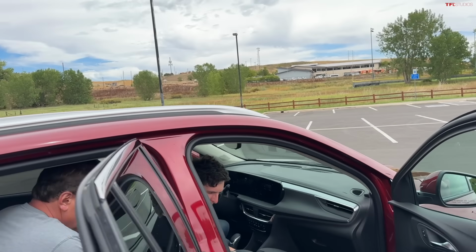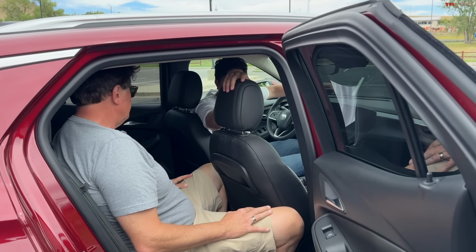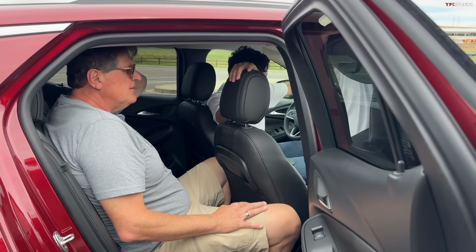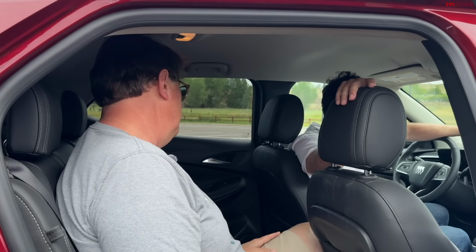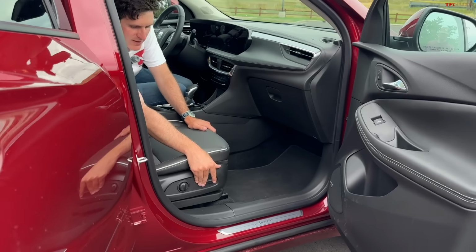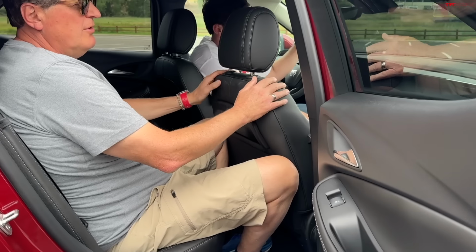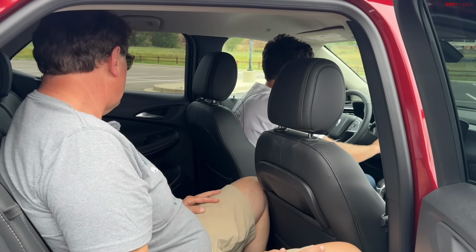So the purpose of this is not for chauffeur mode. It's to haul long items. How's the rear seat? Headroom is tight. Knee room is really tight. Now I know this seat is all the way back. Can you scoot it forward just a little bit? Yeah, it does have power slide even on the passenger side. It's made for certainly smaller people, I would say.